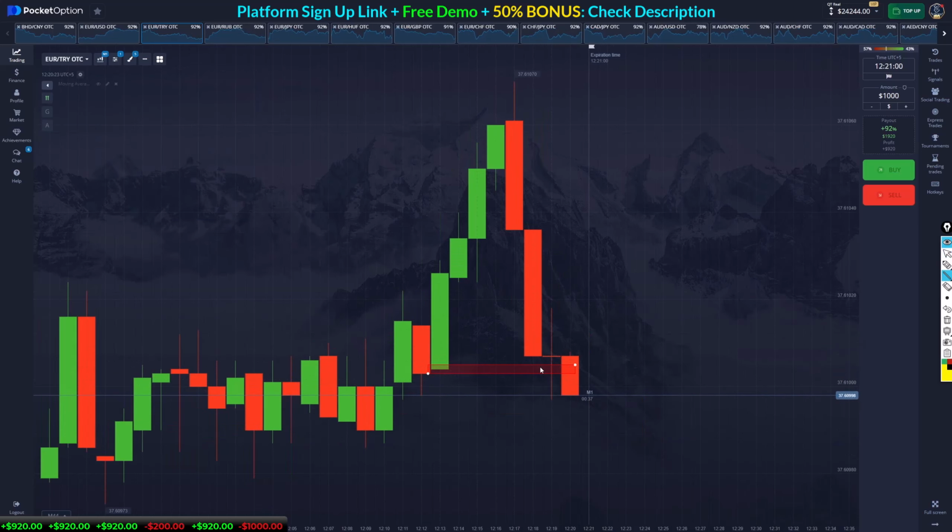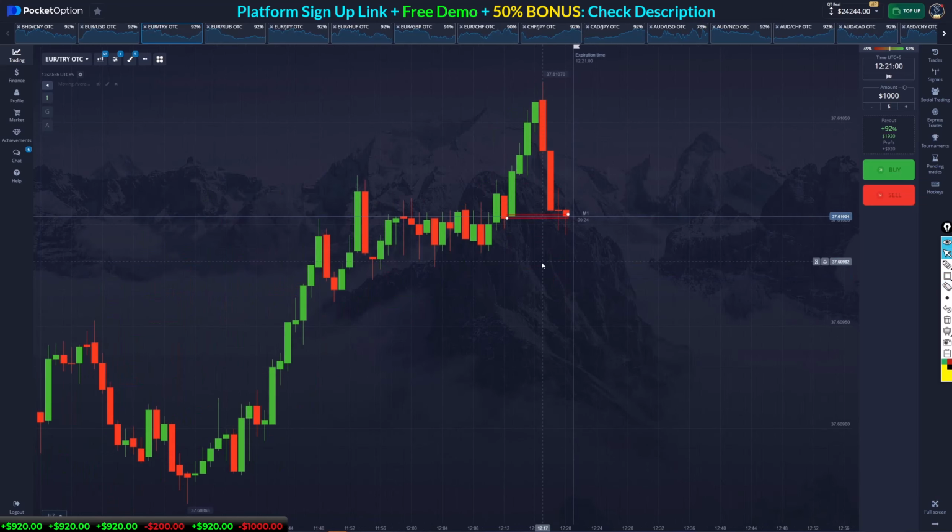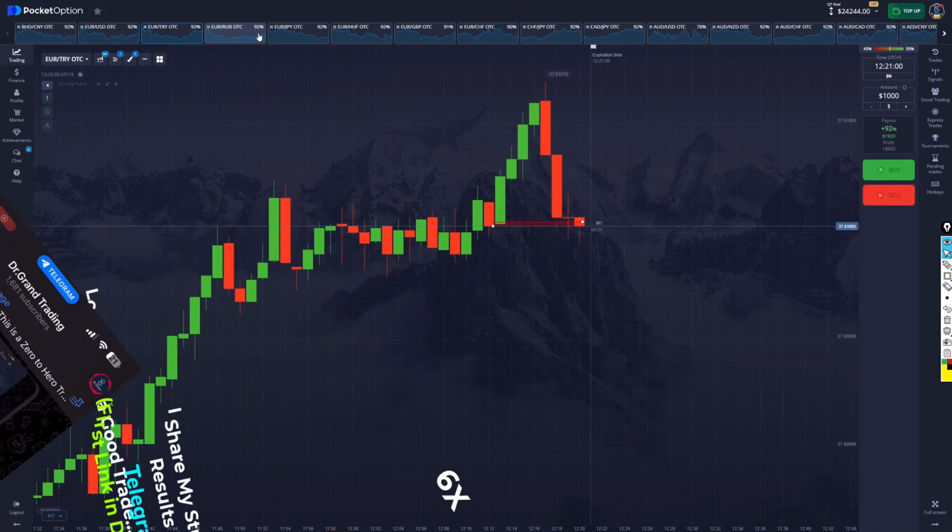Yeah, so the entry would be right here. My entry was late, as always. The entry would be here and the candle closed right here. So it would be a winning trade. And I'm sure that the market will try to start going up. And this was a good trade.